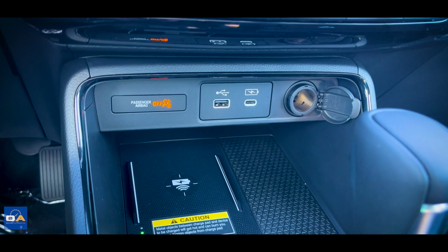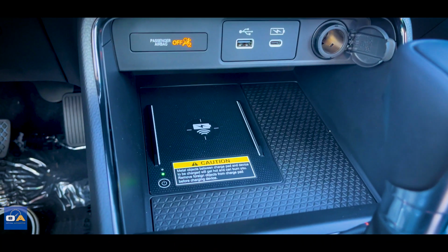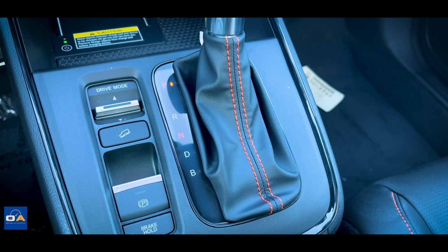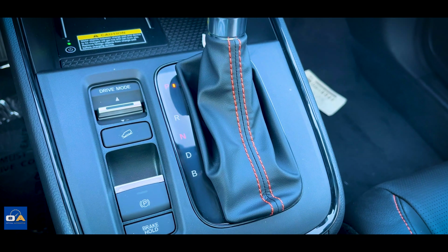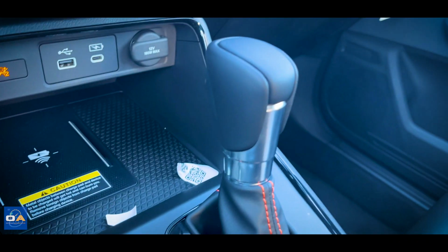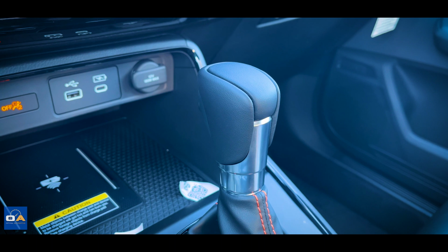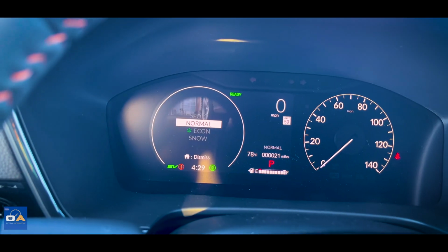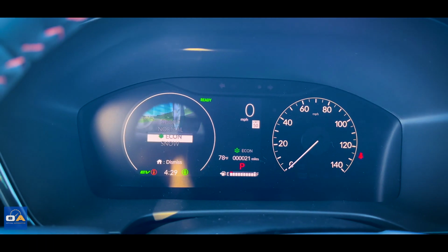Connections inside the CR-V include a USB-A, USB-C, 12-volt, and a wireless charger. The center console is finished in flat black with a glossy border, and the transmission selector is completely covered in leather with more of that sporty orange stitching. This button here lets you select through the different drive modes, which are Sport, Normal, Econ, and Snow.